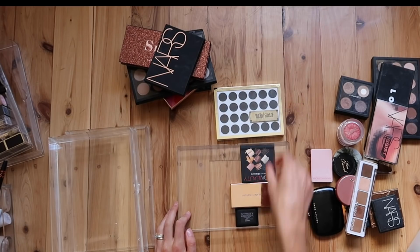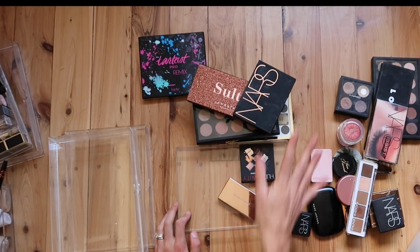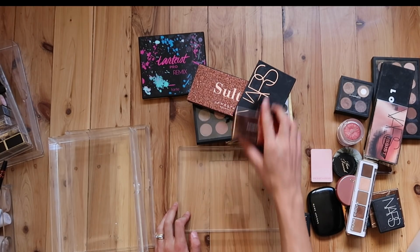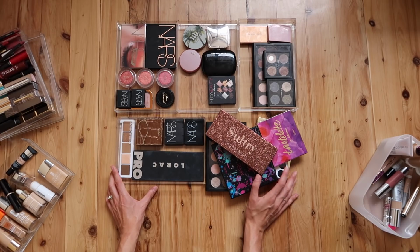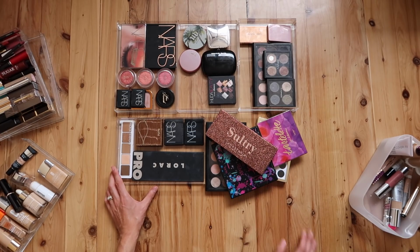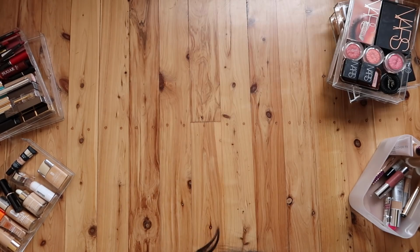Then we've just got a few more eyeshadow palettes. All of these ones here I'm actually going to be keeping, so I think I'm just going to move on to the next category. So I've just given that a little bit of a tidy up now, so that is a look at the powders that I now have left. Now let's move on to eye products.